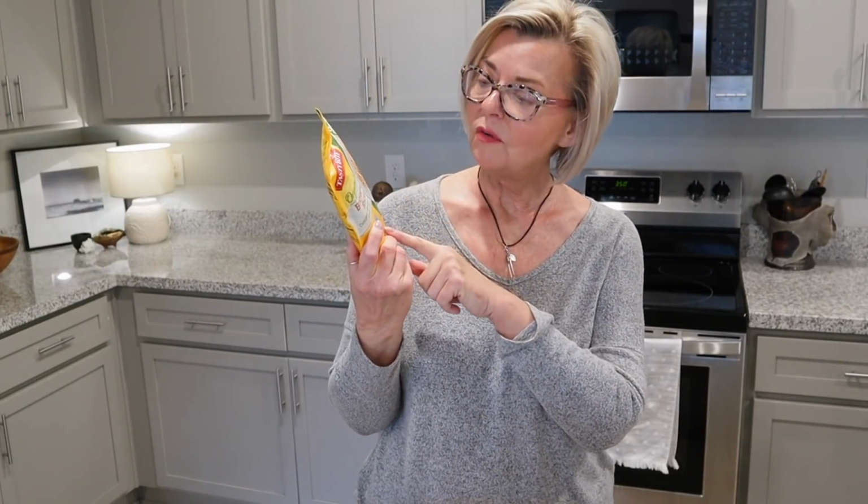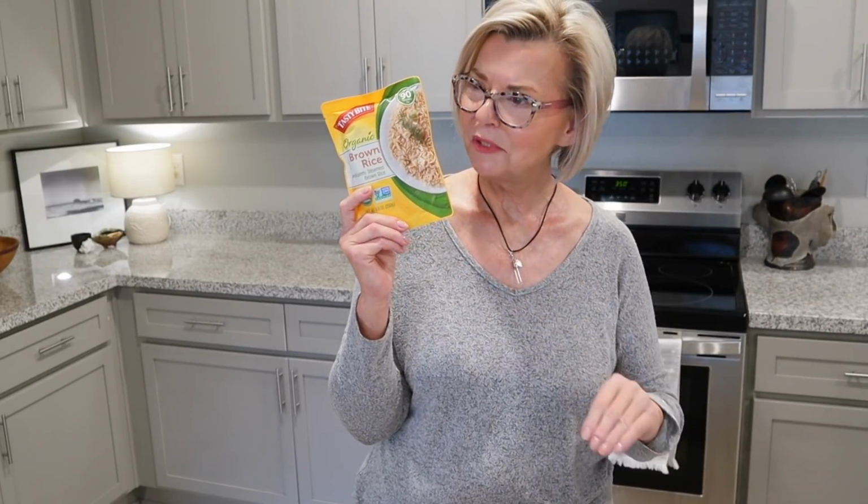Another one of my favorite meals is sauteed vegetables over brown rice. I get this pre-cooked brown rice that I absolutely love because it's so quick and so delicious. This again is organic and it's from a company called Tasty Bites. I get a lot of my specialty organic food from Thrive Market.